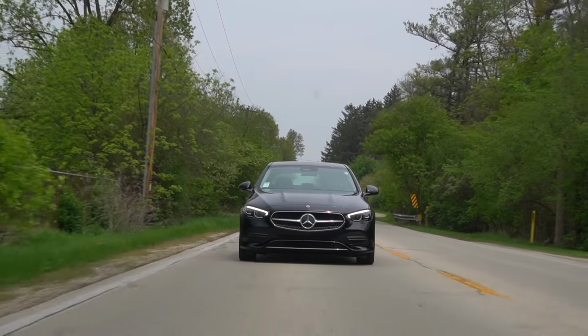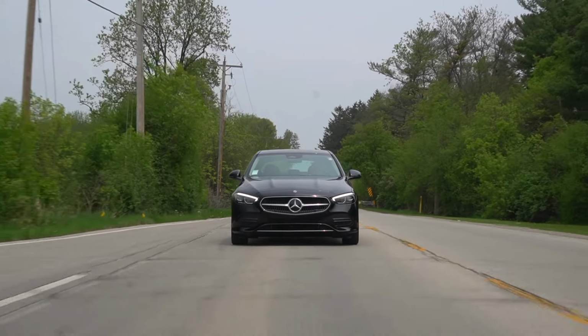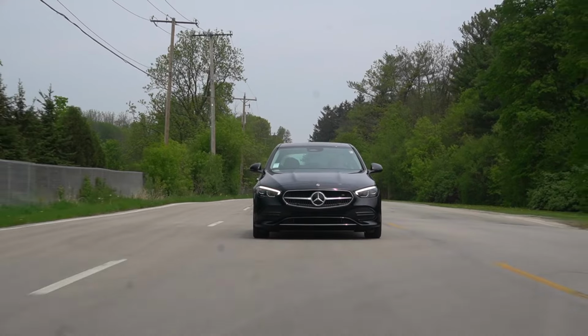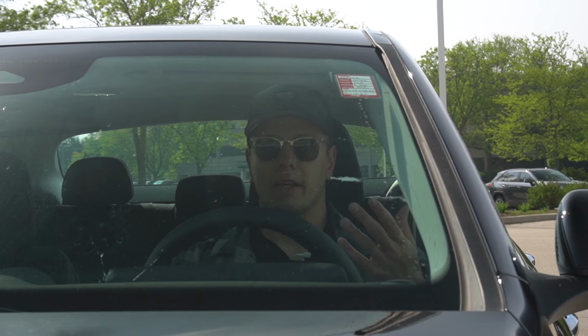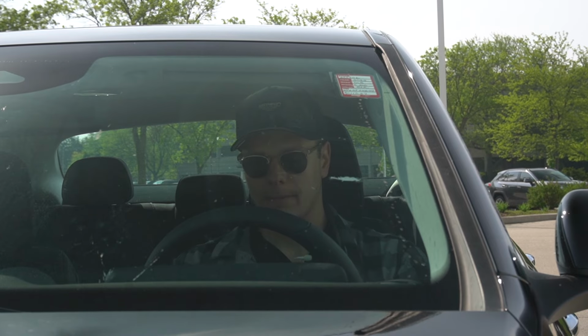It's changing lanes for you, kind of like a Super Cruise or like Tesla's autopilot, or that sort of thing. Of course, with the caveat being no car brings fully autonomous driving. Please pay attention behind the wheel. I shouldn't have to say that, but here we are.